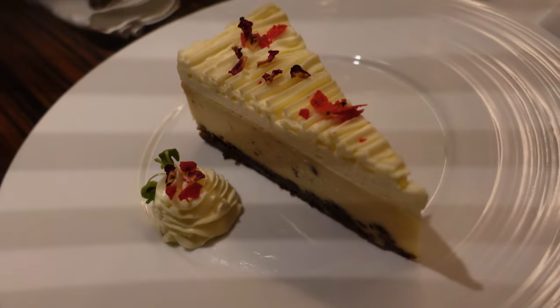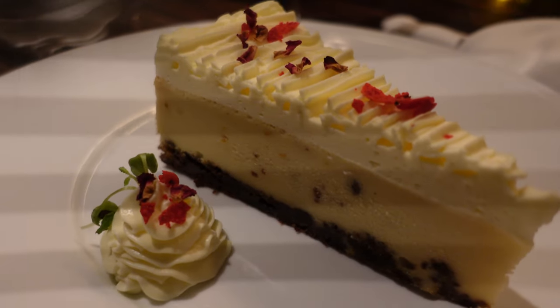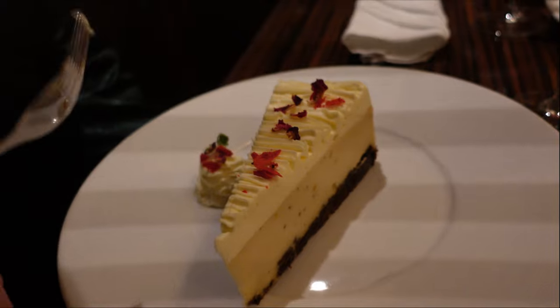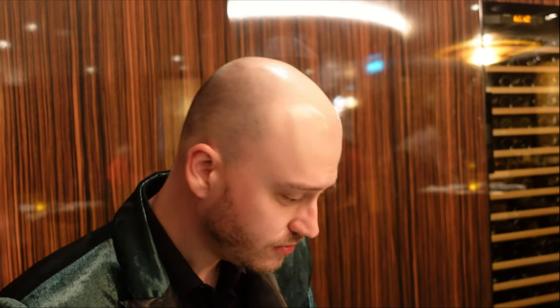Look at this cheesecake. Holy crud, look at the size of this cheesecake. Yeah, it's got some, are those petals? I think so. Some petals on it? Whipped cream? All right. I love me some cheesecake. Yeah, sorry. I told you. Wow. Oh, it's so good.